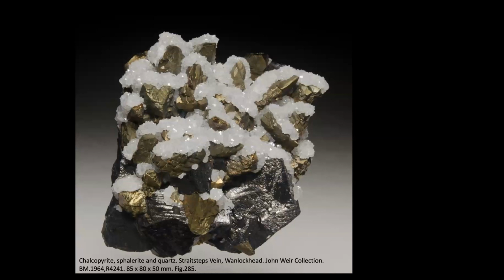And what you have are large, lustrous, very dark brown crystals of sphalerite, overgrown by brassy metallic chalcopyrite, and then sort of a dusting over the top of druzy colourless quartz crystals. So very nice specimen indeed.